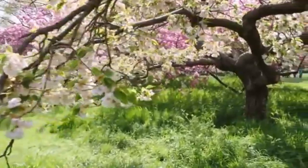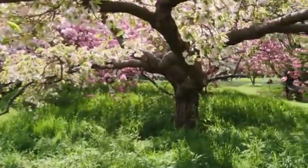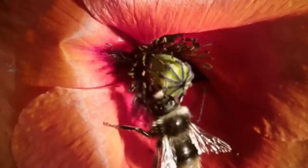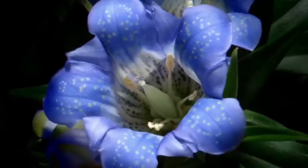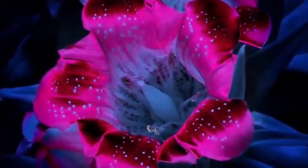However, flowers did not evolve to please our eyes. Their function is to please insects. Nobody can be exactly sure how insects view the world, but it's certainly rather different from the way we do.